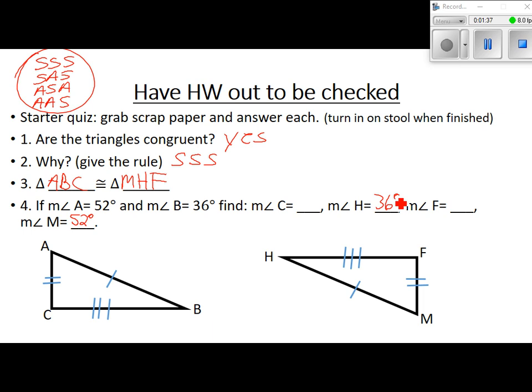How can we find angle C and angle F? Add it. Add what? 52 and 36. 52 plus 36. Somebody help me out. 88. Subtract that from 180. What do you get? 92. So what's angle C? 92. What's angle F? 92.